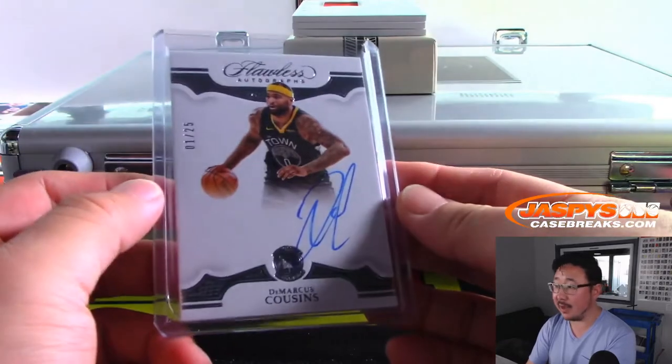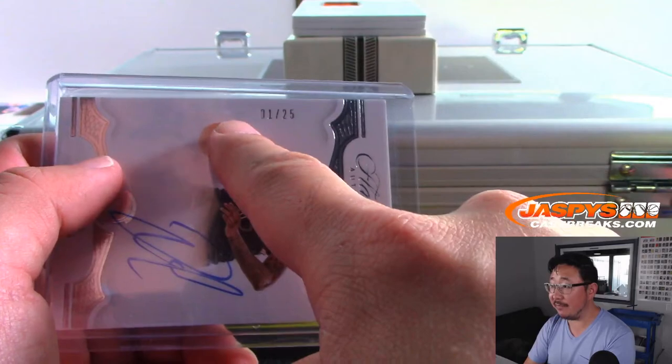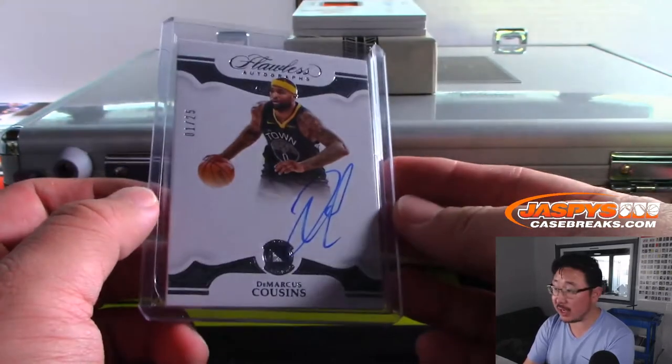Thank you, Sean. Yeah, Mitch, Sean is right. The first digit doesn't matter. We'll go by not that first digit, but that first digit directly on the left side of the slash. Boogie Cousins autograph, Warriors. Jameson Long once again.